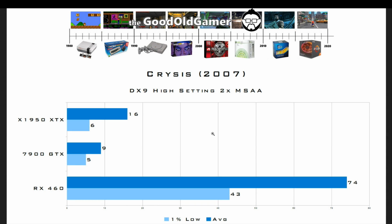Now, the most important question in the world, can it run Crysis? So I wanted to save this one for last, even though Crysis came out in 2007. We're running DirectX 9, 64-bit also, I didn't put that in there. High settings, 2x MSAA. I actually disabled MSAA for the 7900 GTX because it would not even render properly, and the numbers were so low, I figured I'll just throw them in there because it doesn't really matter. However, taking a look at the RX 460, we are getting 74 frames per second on average, which is pretty solid, and 43 FPS on the 1% low. So this is actually very, very playable.